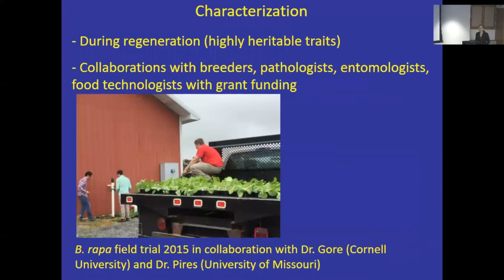The time to characterize for us is when we're regenerating, so we can only do highly heritable traits. We do collaborations with breeders and other scientists. If we get some grant funding, we can do more traits other than just highly heritable traits. We can do things in replicate. For example, in 2015, we did a field trial of our Brassica rapa accessions in collaboration with Michael Gore and Chris Pierce.